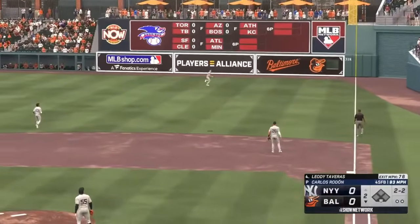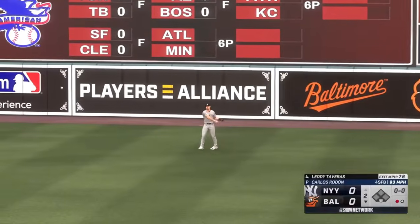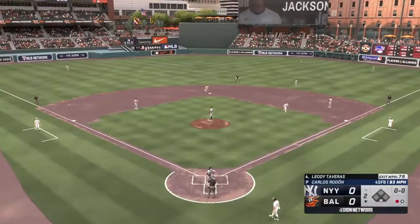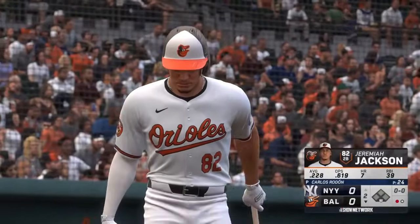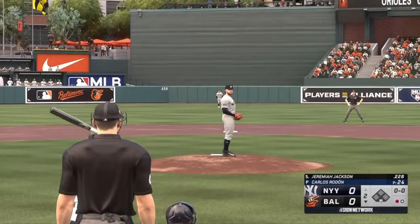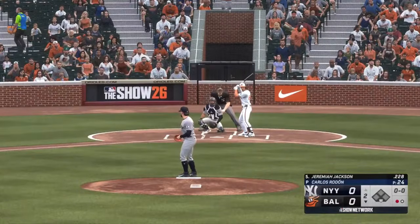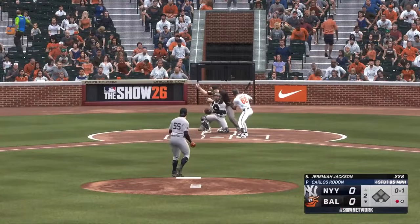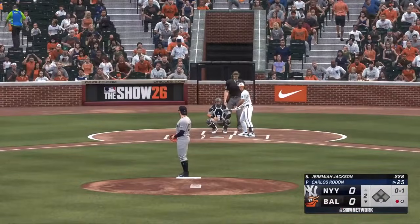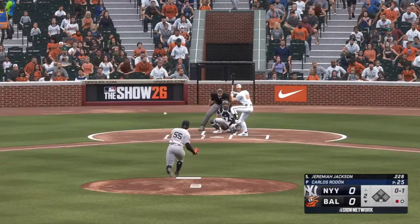In the air, right side. 1 away. Batting fifth, the second baseman, Jeremiah Jackson. Edge in the zone, call the strike. It's 0-1. Man, nice job just presenting it to be better than it actually was.